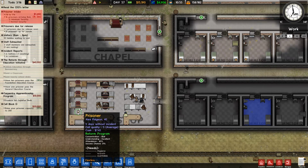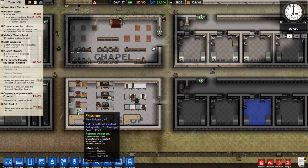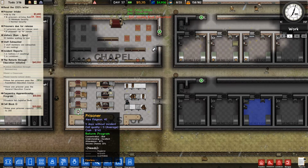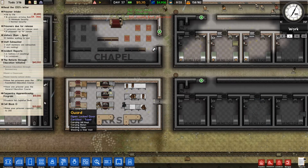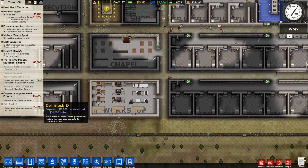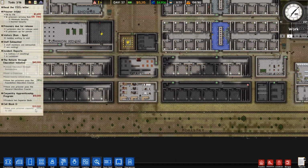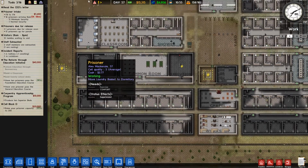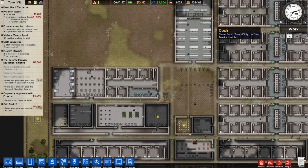Concentration bad, understanding excellent. Attendance 66%, chance 21. So you're just doing the carpentry course. We can't even build the beds yet. We don't even have any qualified carpenters. You're literally just at the point where you're trying to learn to be a carpenter. So that's fine, I guess.